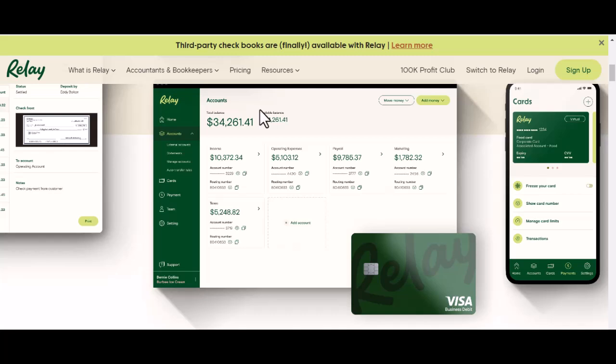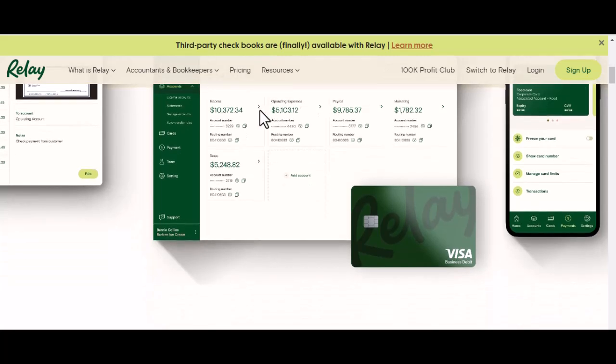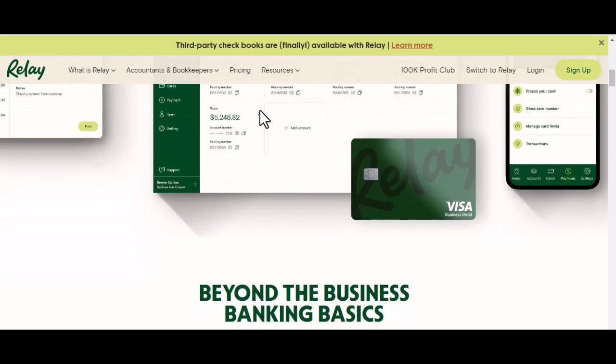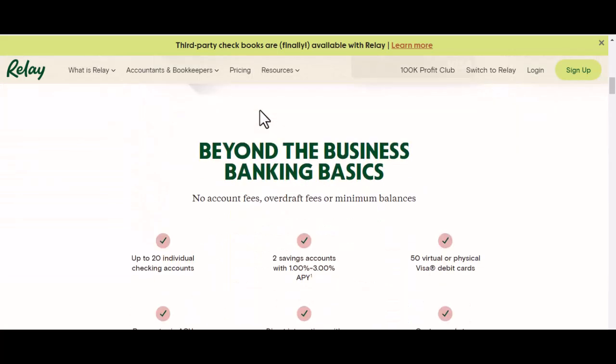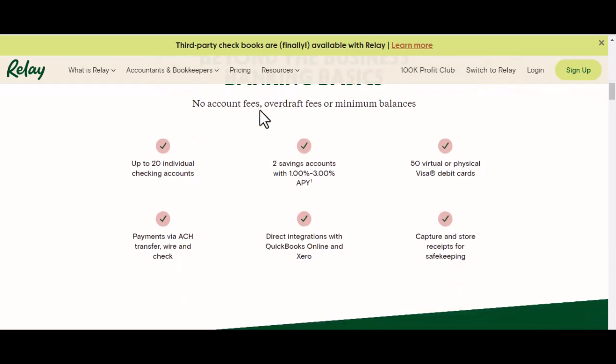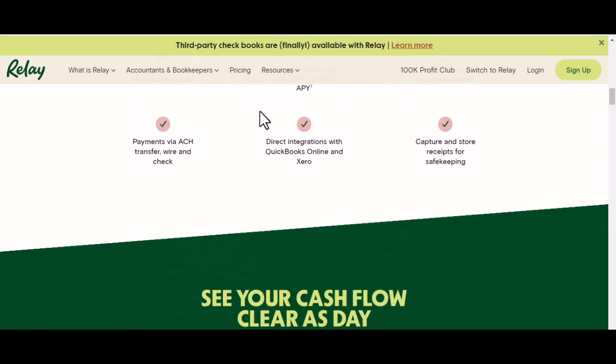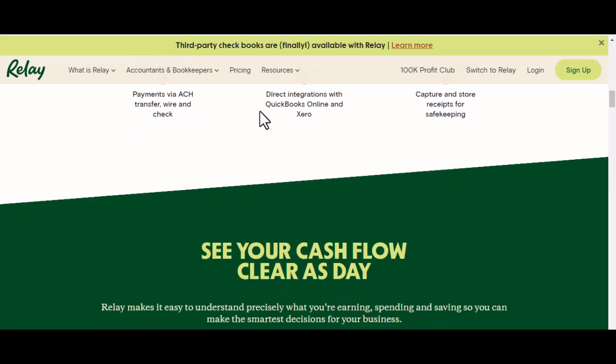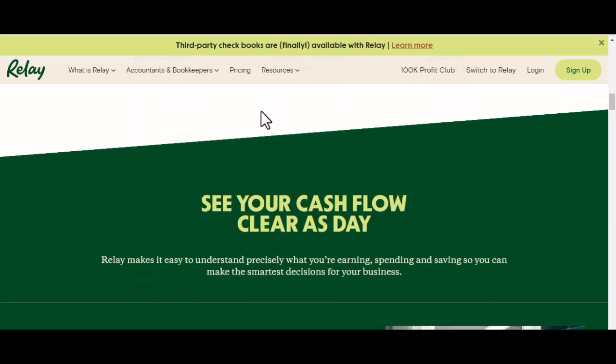Think of it as the turbo boost your business needs. Let's break it down. Traditional banks versus Relay banks, a tale of two worlds. Imagine your bank as a dusty old filing cabinet. Everything's manual, paperwork piles up, and accessing your information feels like navigating a maze. Traditional banks often have limited online functionality, and their processes can be slow and cumbersome.